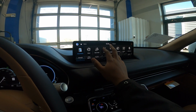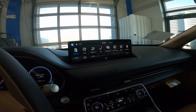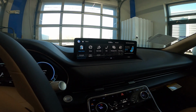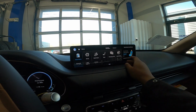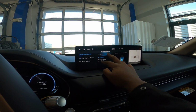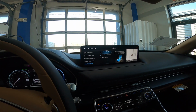And of course, you do have valet mode, different seat functions. And you can also access your seat functions from the massage button right here. You can control whether you want a strong or a soft massage in the settings right here. I prefer a strong massage, as well as how long you want the massage to be. Different support areas.